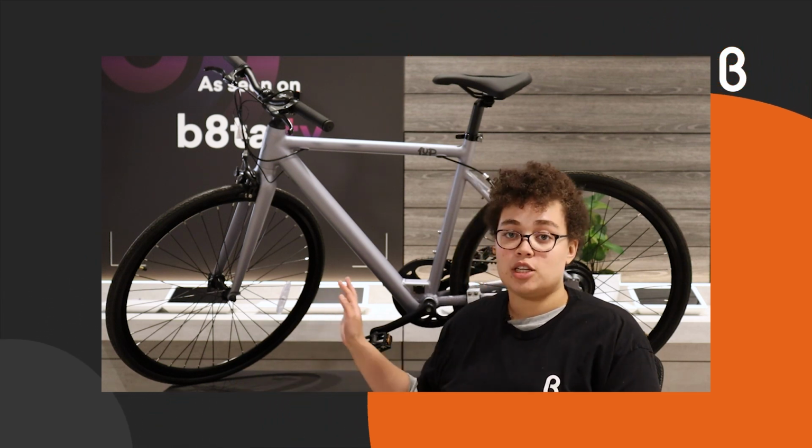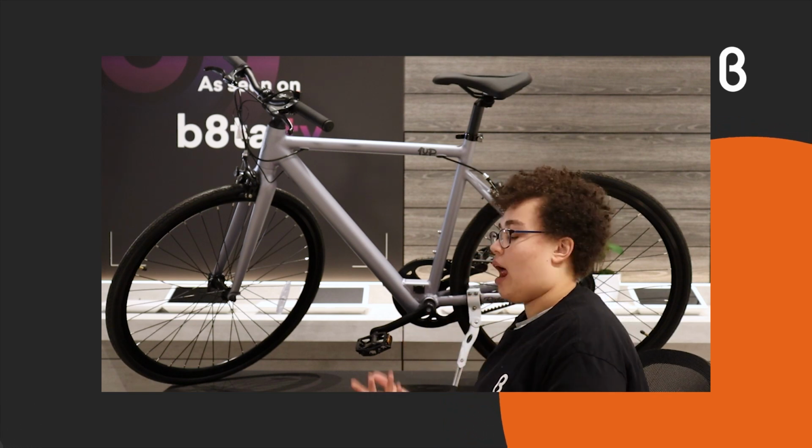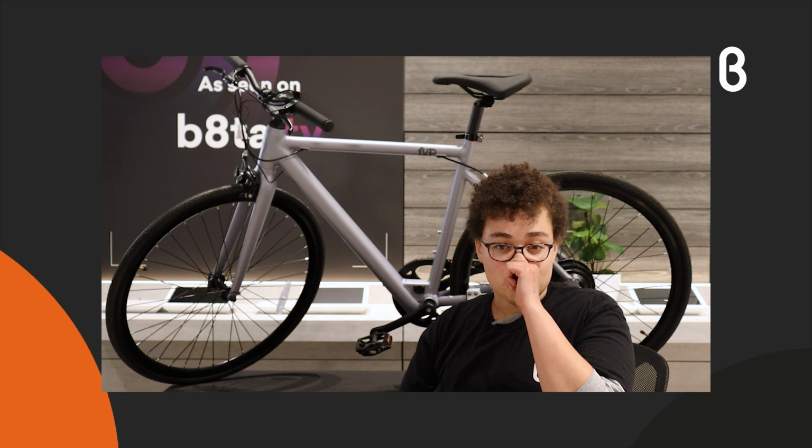So that belt drive addition is important for the motor itself, but it can also have a lot of added benefits as opposed to a chain of some kind that you would find in a normal bike. And it just keeps things really simple.